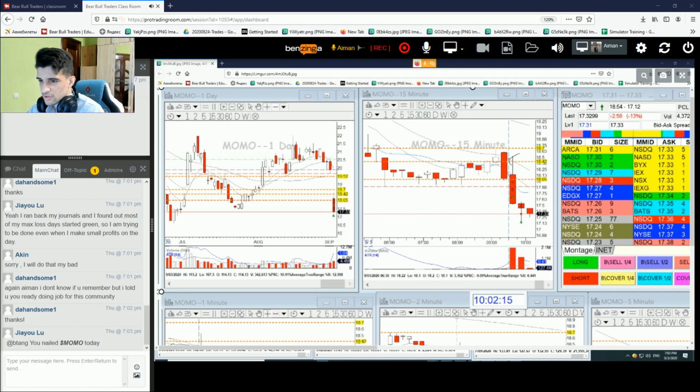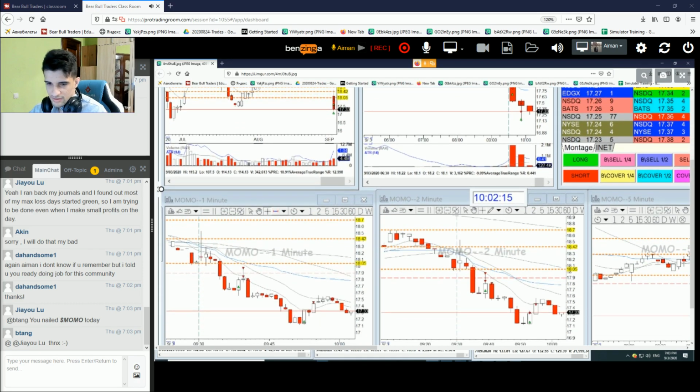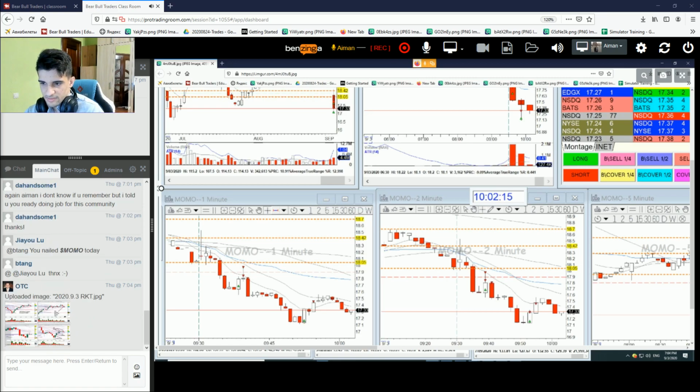New 15-minute low. This was actually a perfect open range breakdown, or a break of the pre-market low right there. If anyone traded that or caught that, this is really good. I love it when we break pre-market levels and then we have literally nothing in our way. So yeah, Momo on a gap down, holding below VWAP and breaking the pre-market low, definitely was a good open range breakdown.